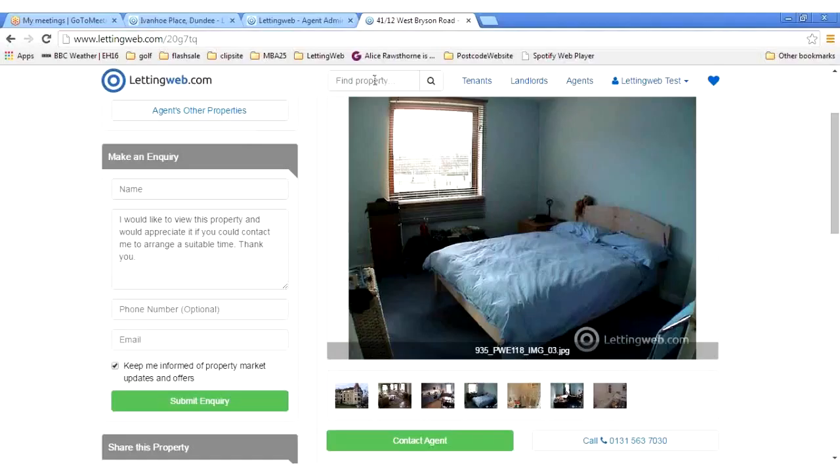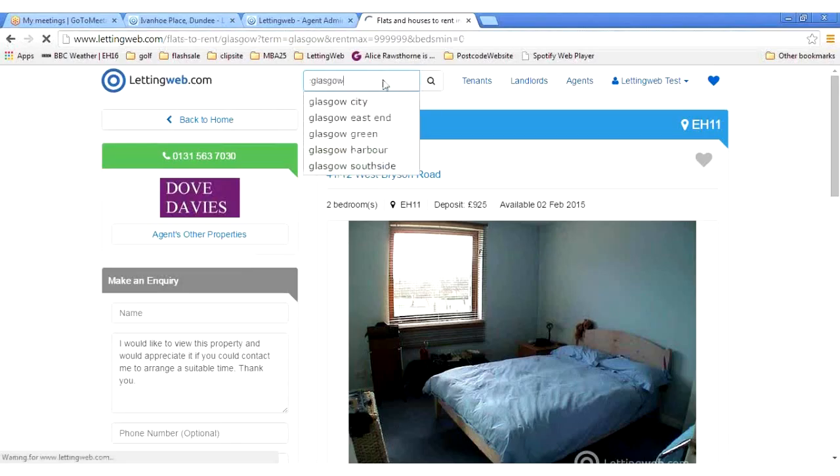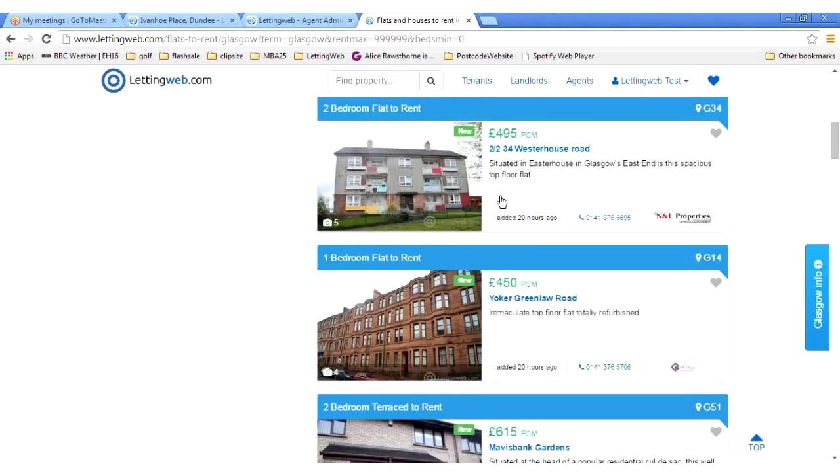main bedroom. What I'll do now is show you this one last improvement we've made, which is the search anywhere capability. So it used to be the case that apart from on the home page, there weren't options to search for property. We've added in the search anywhere option up here. So if I just type in Glasgow up here and press enter, we go to the search result pages for Glasgow.